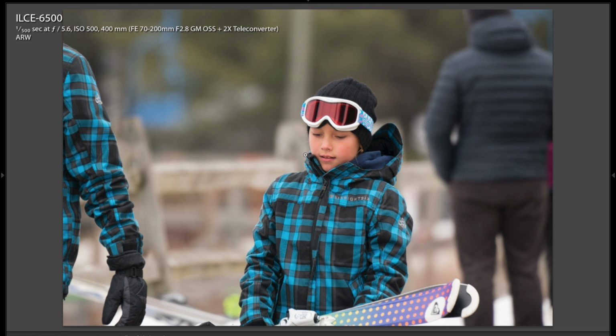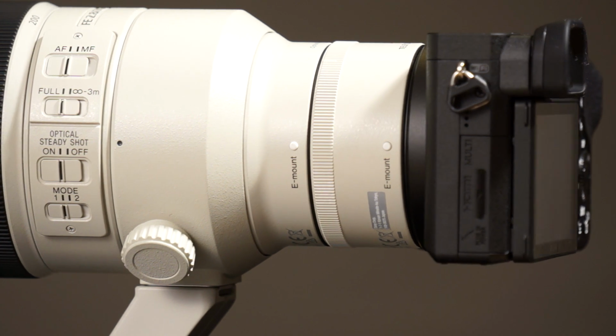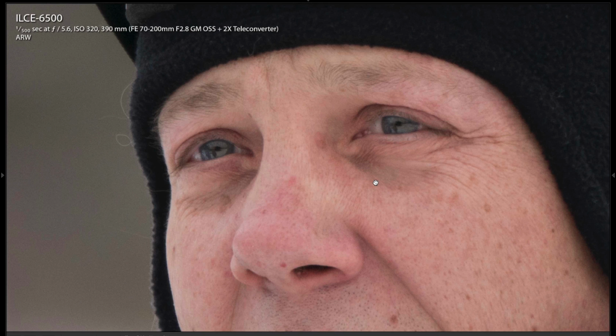Here's another one. You can see the camera is doing a great job paired up with that lens, the FE 70 to 200 millimeter, and I actually had the 2x teleconverter on there as well, so this is at almost 400 millimeter, and the focus is quite good. It worked really well. Let me just zoom in here so you can see some of the detail. You can see it's excellent.